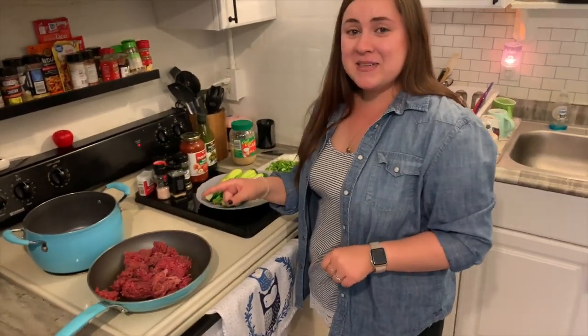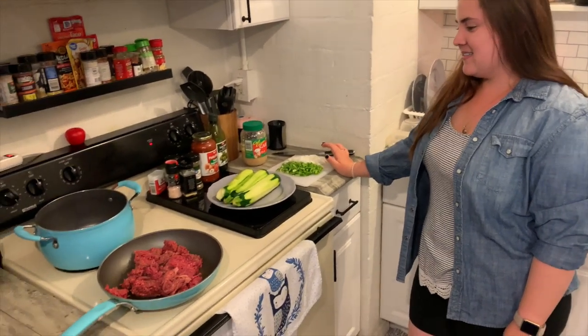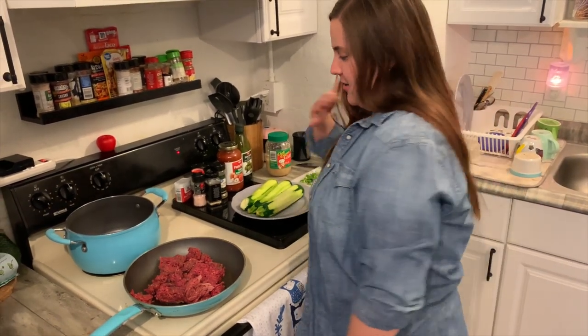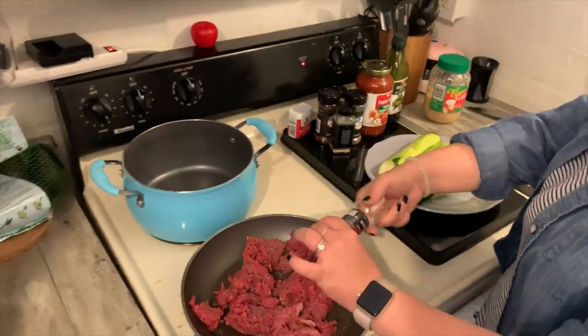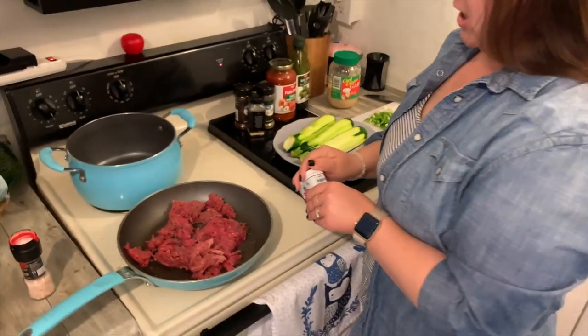Okay, so the meat is cooking, and I'm going to season it. I just chopped up some bell pepper and some onion, and I still need to do the zoodles, but the meat, I want to get started. So we're going to put some salt. Is that enough? Okay. Put some pepper.